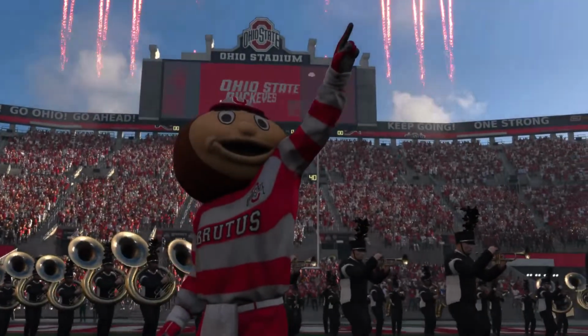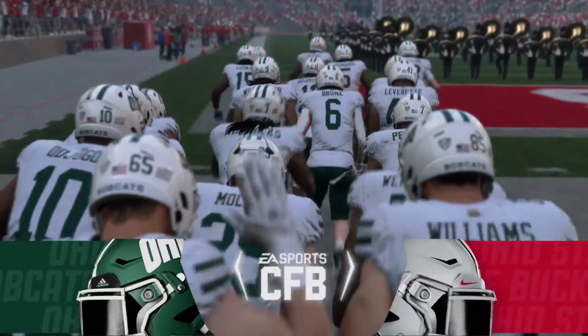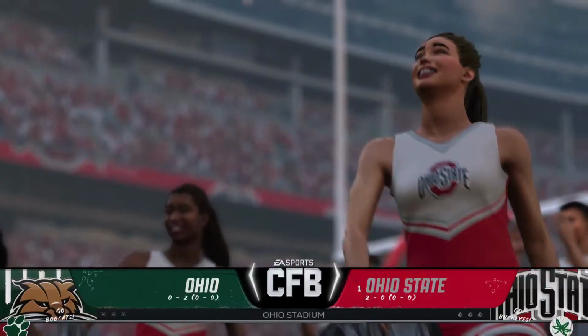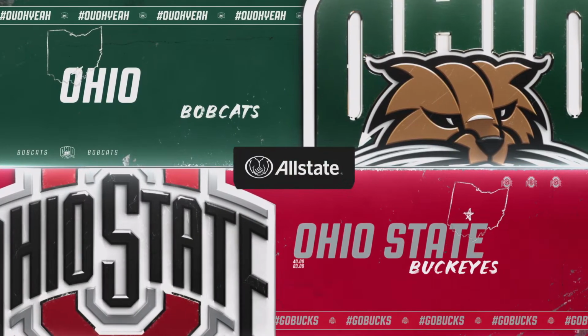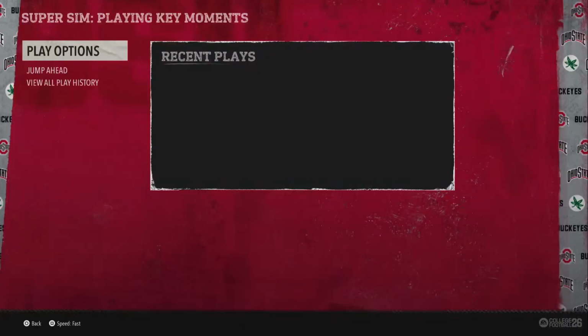Welcome to the home of the Ohio State Buckeyes, Columbus, Ohio, and the old horseshoe on the banks of the Olentangy. As we'll see, a squad from the back, the Ohio Bobcats, taking on last year's national champion, the Ohio State Buckeyes. For EA Sports College Football, I'm Reese Davis, joined here in the booth.